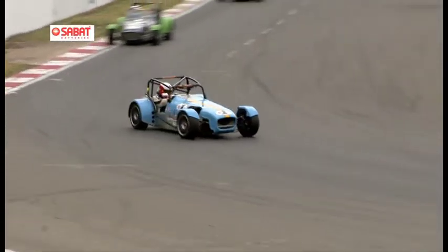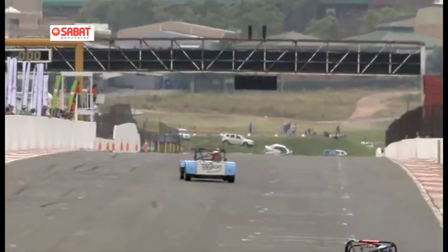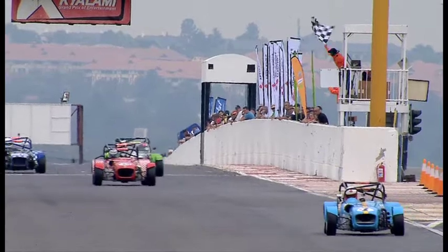Our race leader, Jeff Gable, makes his way around turn 14 and will be looking for the checkered flag as he heads down the main straight. Gable has run a great race and will be really pleased with this result. Rob Gearing held on to take second with Johan Nel in third.